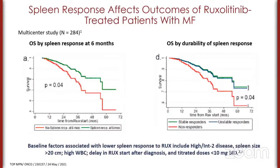They have also studied how spleen response affects the outcome of ruxolitinib treated patients with myelofibrosis. As you can see, as you have more spleen responses at 6 months, the overall survival improved. The green line is where you have any spleen response, and red is where there is no spleen response. On the right side, there are 3 lines. The first one is stable responders, the other one is unstable responders, and the red line is non-responders.